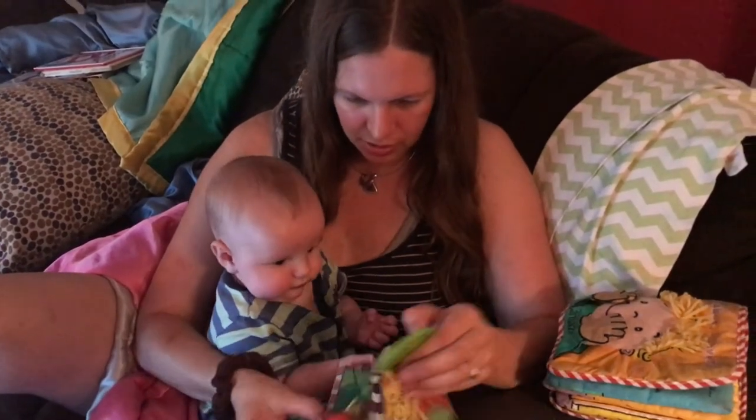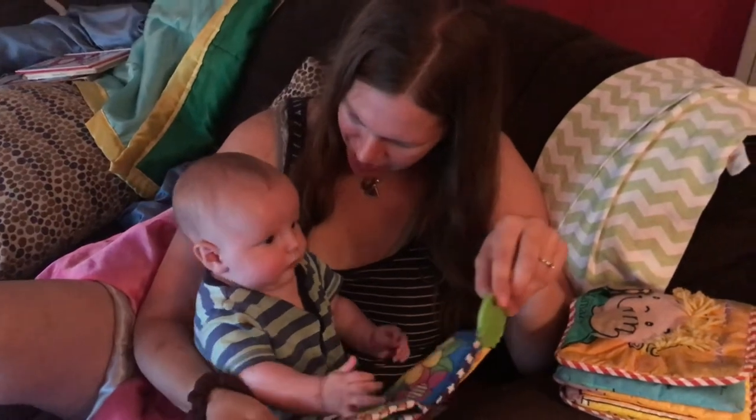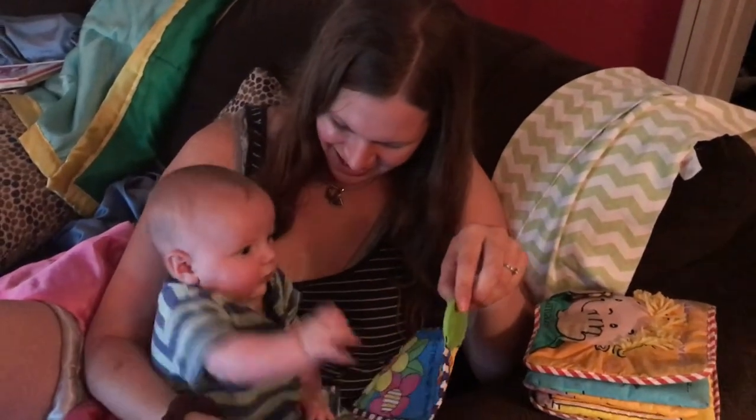This is baby's first book. Let's read it. Teeth my soft wings. Flap, flap, flap. Flap, flap, flap.